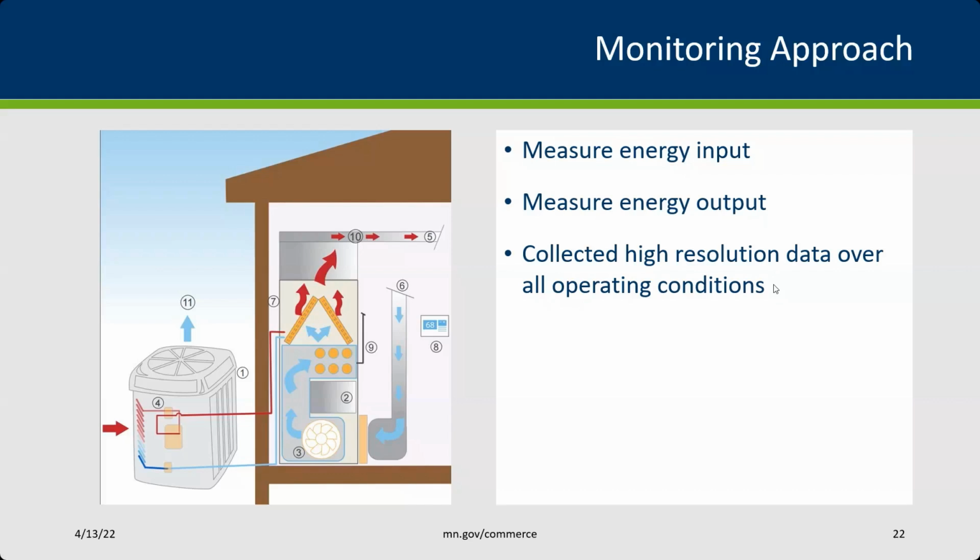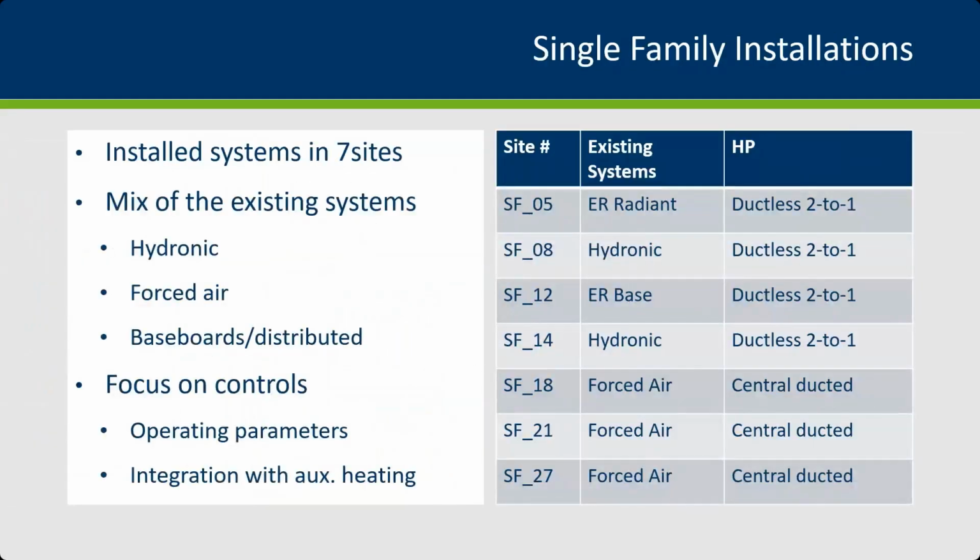In the image here, you can see how a normal heat cycle would work for a heat pump. I won't get too much into detail with that, but the point is that during one of these cycles, we would have sensors placed at various stages in this cycle, and we would capture high resolution data to have a better understanding of these modes of operation. So I'll get into those inputs now.